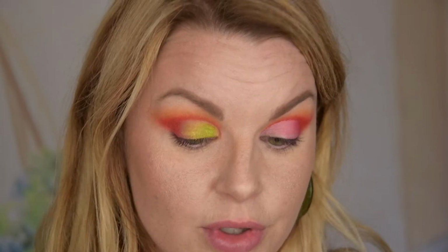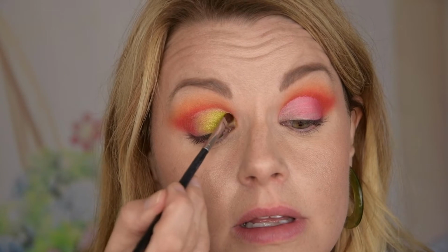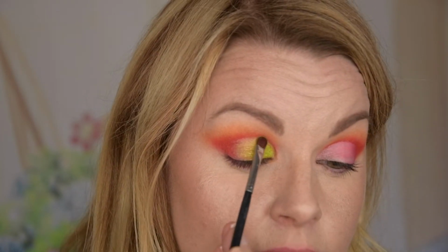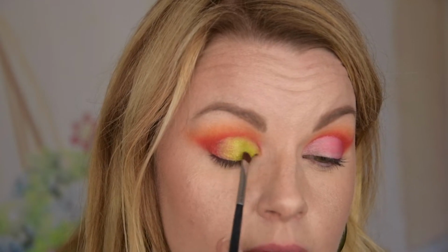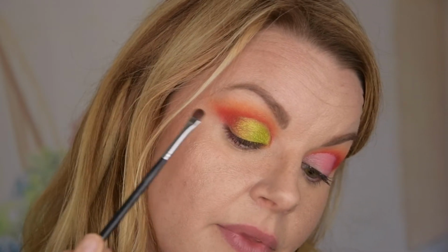This green looks so good with this red. I just need a small brush now because when we're applying it here in the inner part of the lid, it's a very small area and I kind of want to be precise here. So just going in with a small brush. And here I'm just tapping it, and we are going to blend this into the red. And I do want to do a wing, maybe with the red or the black in this one. I really like this green.